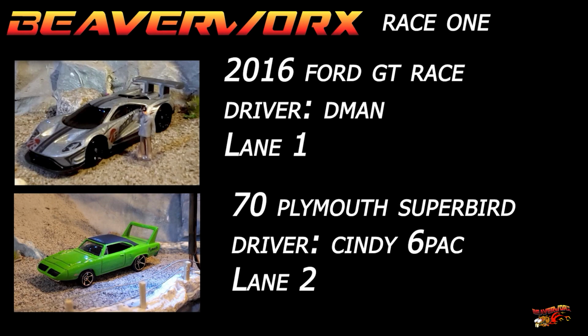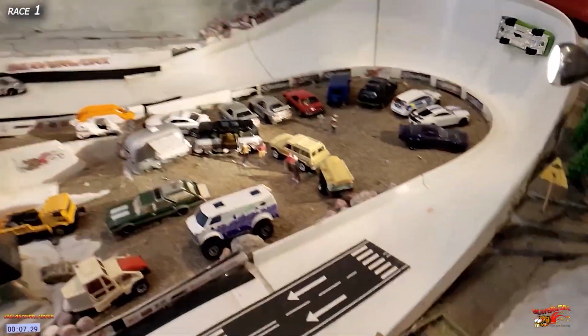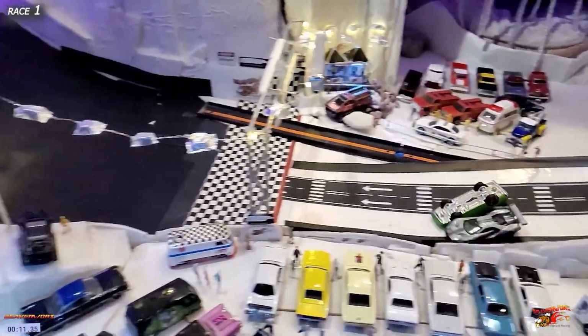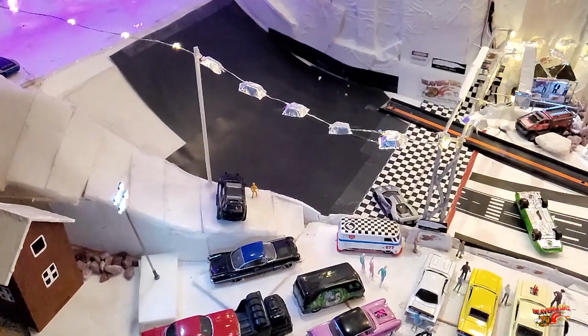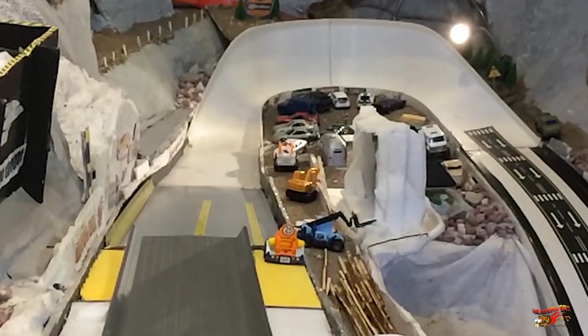D-Man, lane number 1 in the Ford GT, 70 Plymouth Superbird, Cindy Sixpack, lane number 2. Here they go. Superbird's way out ahead. Just a dart over top of that ramp, and she loses it in the corner and is on her roof. D-Man just bumps her out of the way at the last second. He is over the line with an 11.81 time, shaving a little time off of his solo run.